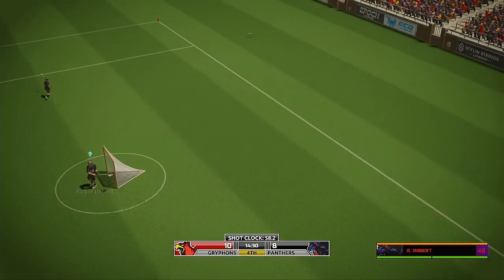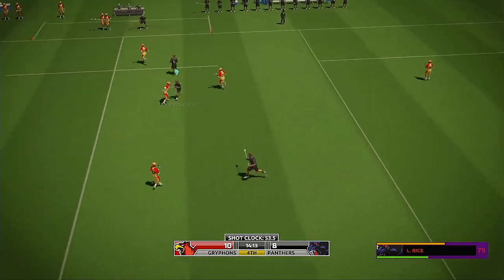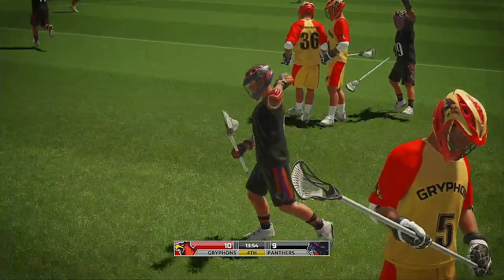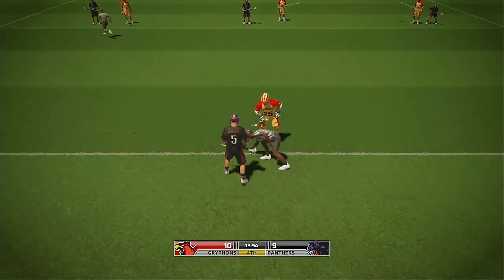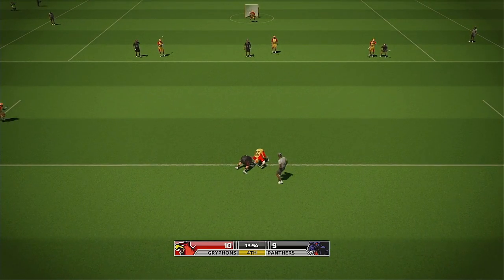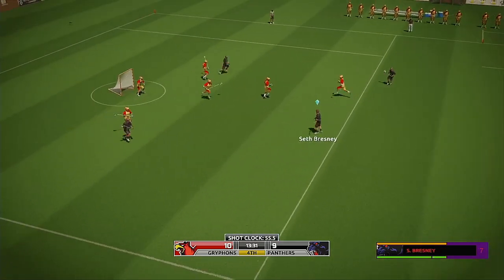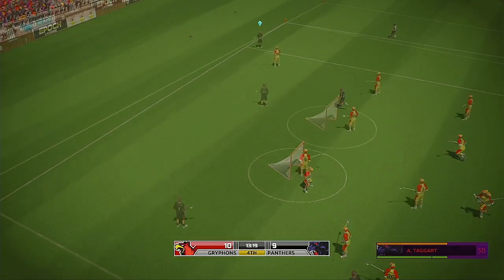Drops the hammer. Imber catches that one as easy as you like. The home team with the chance now. Ball top center. McCall with the chance. And he sticks it. Down to the faceoff for a huge possession. Dodson gets in first. And the home team have the advantage. Wood wants it, puts it wide.